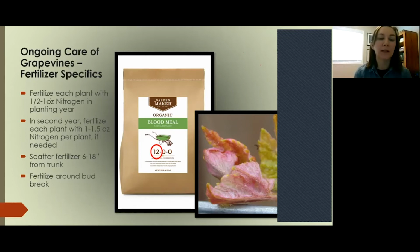And you'll want to fertilize around bud break. So pay attention to your vines, the ones that have been established, that is, and fertilize at that point. And you might see in some sources or just some general gardening advice that you apply a balanced fertilizer annually to get this desired amount of nitrogen for your grape plants.